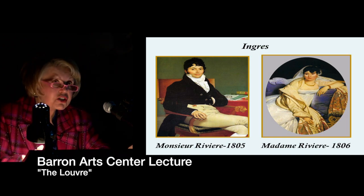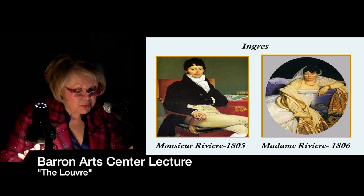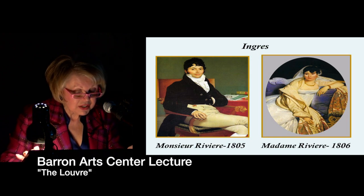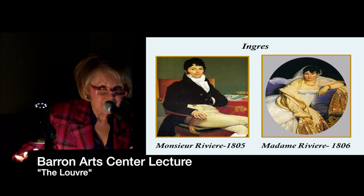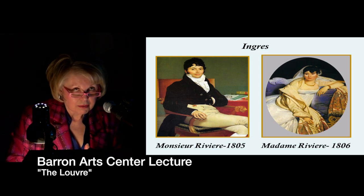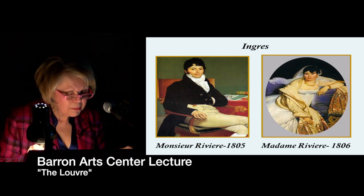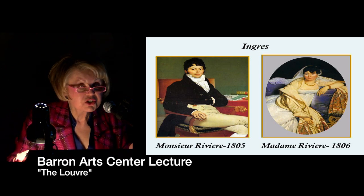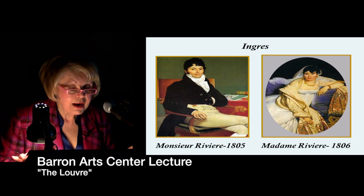Ingres dominated French art at the beginning of the 19th century. His portrait here of Monsieur Riviere is clear, concise, and shows his ability to reveal a sitter's personality. But Madame Riviere shows his masterful ability to exploit women's dress and accessories to create an absolute knockout work.